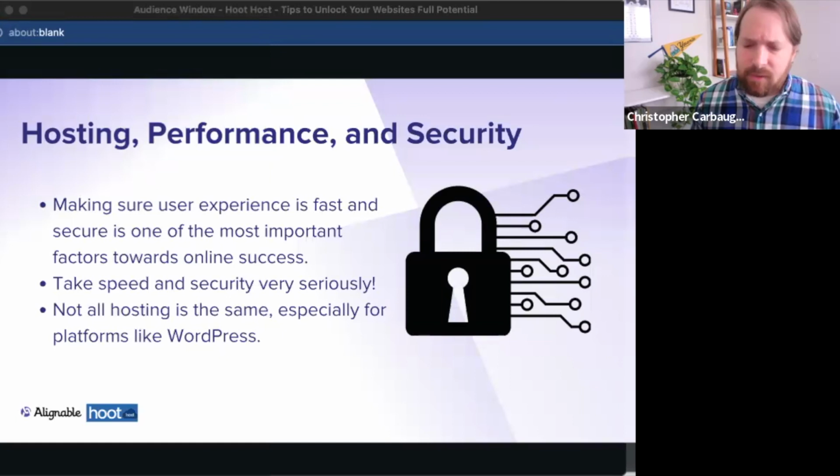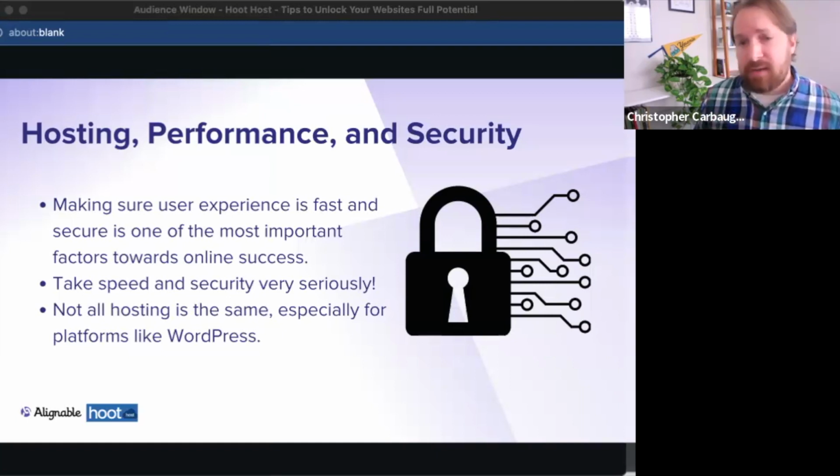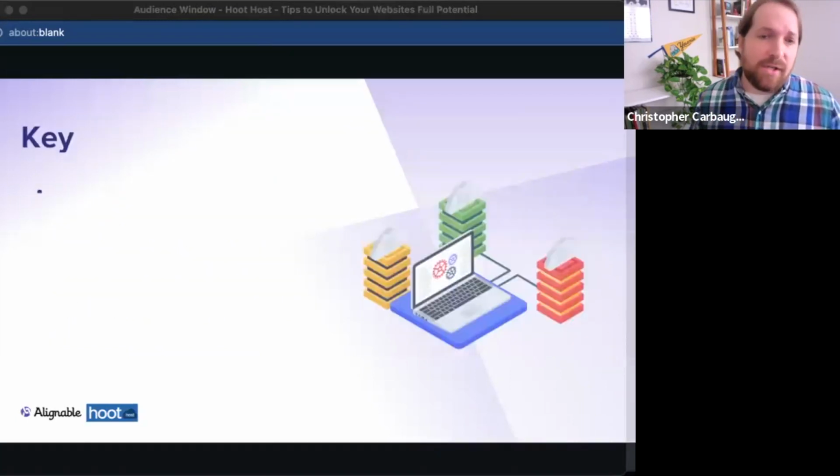Certainly for platforms like WordPress, there is a lot of competition when it comes to hosting. So my main recommendation and takeaway that I hope everyone has is that not all hosting is the same. Don't just buy the cheap GoDaddy plan just because it's affordable. You want to make sure that your website has all of the security, performance, and technical resources that are appropriate for your type of website, for the level of traffic that you get, even for your location.